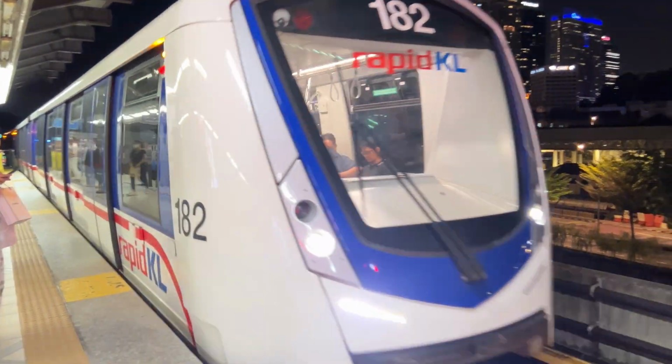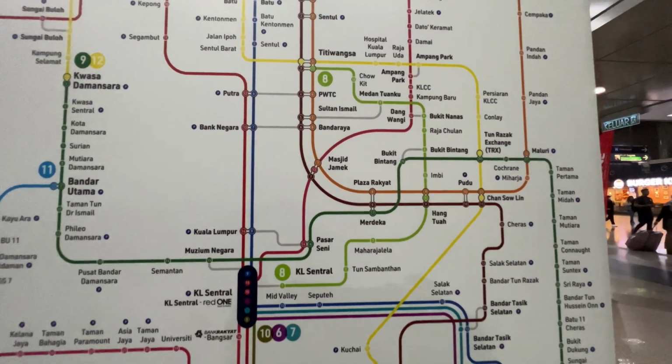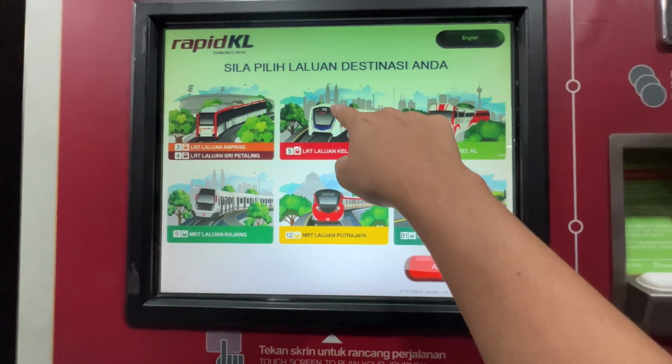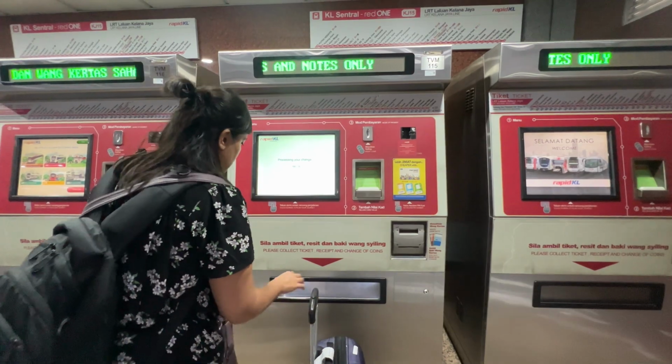There is just a lot to do in Kuala Lumpur, and the best part is it is so easy to get around the city because the train connectivity here is amazing. It might get a little confusing in the beginning, but once you get a hang of it, it is the most convenient way to get around the city. Just make sure you have change to buy the tickets.